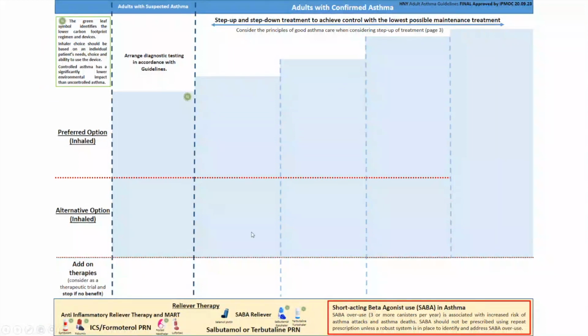So here's our blank template. We have this little green symbol to show that it's the environmentally friendly option. So you'll see that alongside the inhalers, as well as alongside the preferred regime, because a MART-based and AIR-based treatment algorithm has a lower carbon footprint than the alternative, because SABAs have a high carbon impact.